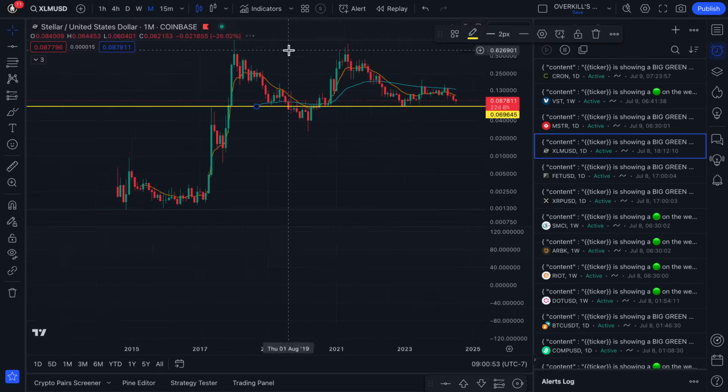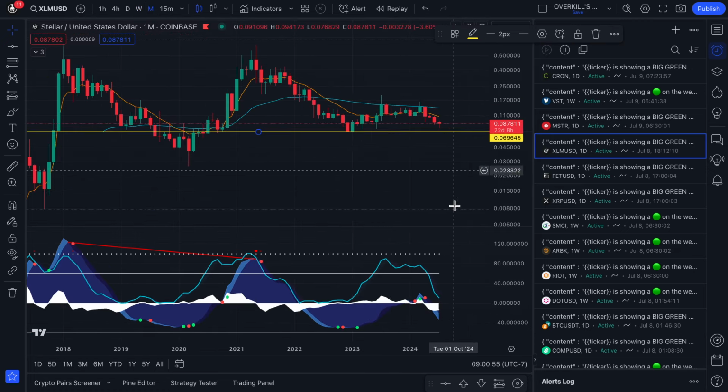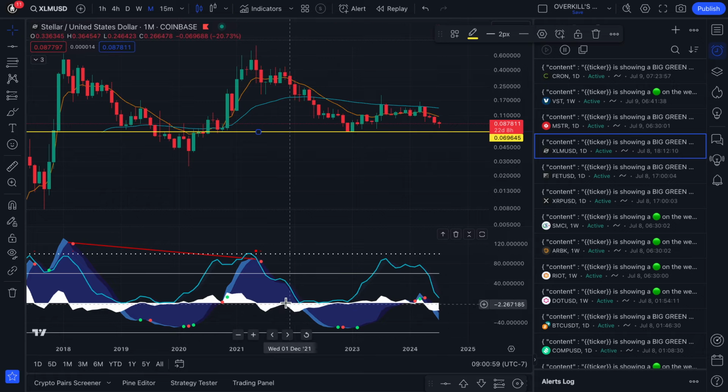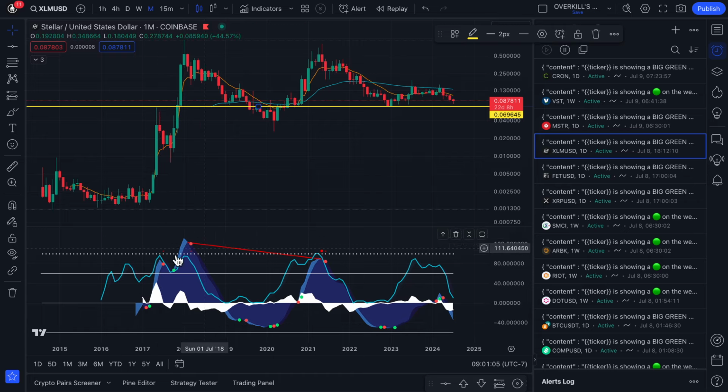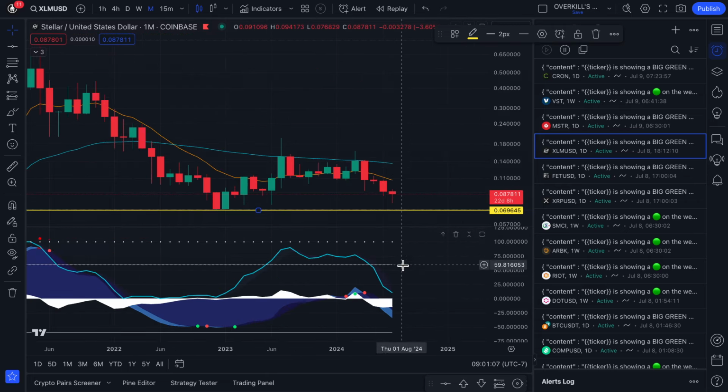Let's look at the monthly here. The monthly's putting in a doji there. Look how far down the wave is on the monthly. So once we get to this point, this is when we want to be buyers. We don't want to be buyers up here when everyone's talking about it, right? No one's talking about XLM right now, folks.